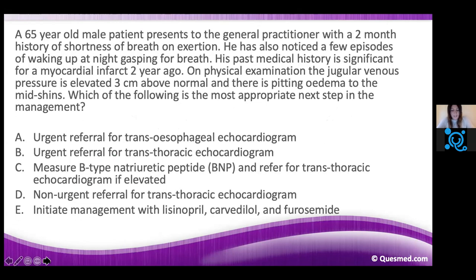A 65-year-old male patient presents to the general practitioner with a 2-month history of shortness of breath on exertion. He's also noticed a few episodes of waking up at night gasping for breath. His past medical history is significant for a myocardial infarction 2 years ago. On physical examination, the jugular venous pressure is elevated 3 centimetres above normal, and there's pitting edema to the mid-shins. Which of the following is the most appropriate next step in his management?